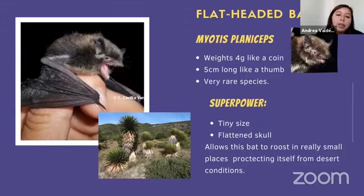It's something really common in bats. And their superpower is to have this flat skull, which allows them to get inside really, really small roosts to protect themselves from harsh desert conditions, just like these plants where they hide between leaves, as you can see here in this slide. These plants are called yuccas. Normally, these bats live there. And these flat skulls allow them to live in these flat and small spaces. The next, please.